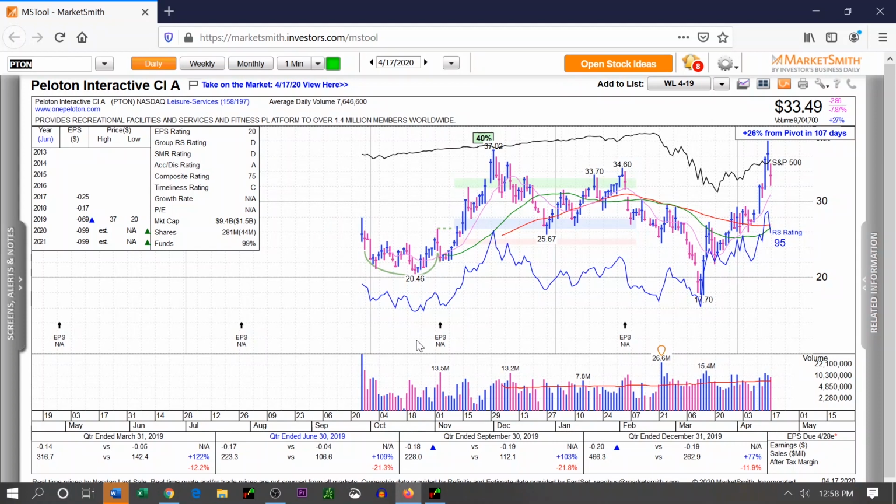Next up on the list, we've got PTON, which provides recreational facilities and services for people to use at their homes. It formed a lot of buzz as it was running up after its IPO base, but since then it was consolidating. It broke down with the overall market, but it's right back up there near all-time highs. Taking a look at the numbers, the sales growth is very, very good, up 77% last quarter, but it's not expected to be profitable within the next 2 years.